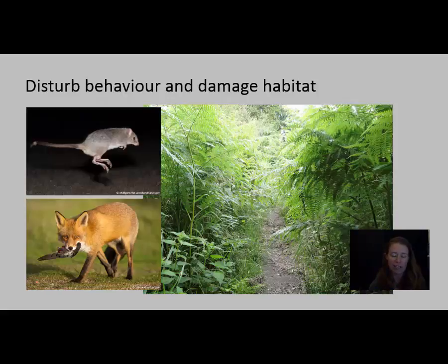The other downside to manually tracking on the ground is that you can often disturb the behaviour that you're trying to study, as well as damage the habitat. By continuously traversing the habitat of the animals, you can trample the vegetation which provides the cover that they need to be safe, and encourages encroachment of feral predators such as foxes, increasing the predation of these animals within their natural habitat.